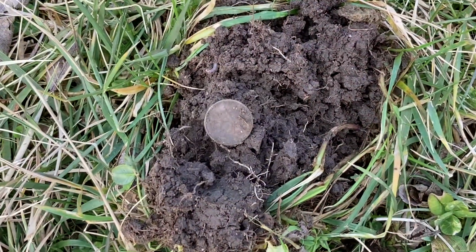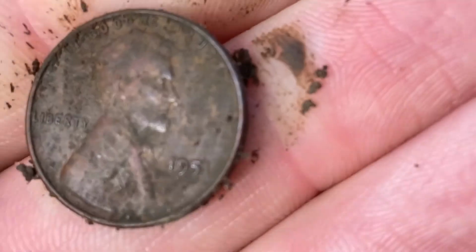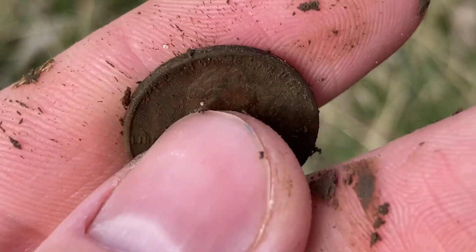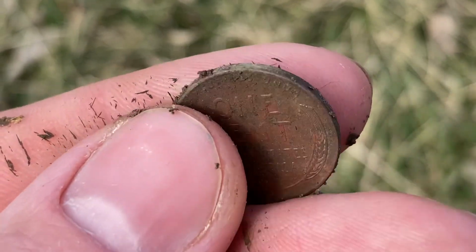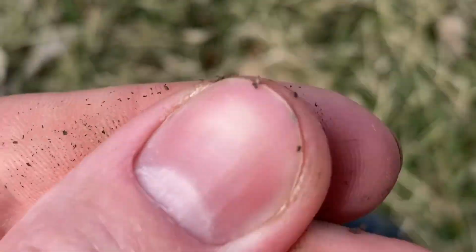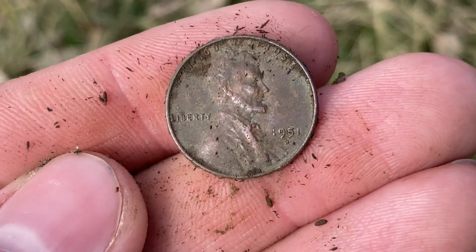Well, I've already looked at it, and I've got myself another penny here, and it is a wheat penny. This is not very deep. Hasn't been out too long, I don't think. It is a 1951, and there's some wheat on the back. That's pretty sweet. I'll take another wheat penny. Maybe we'll find a little bit of silver today. I'd like to find another silver coin so far for the year. All right, let's throw it in the bag.